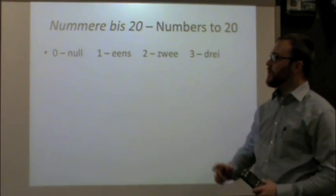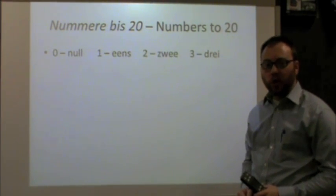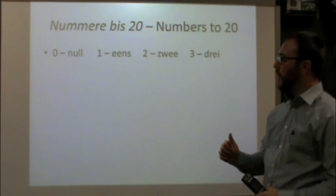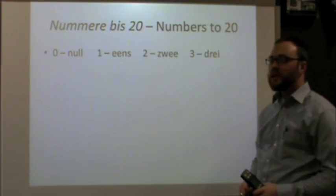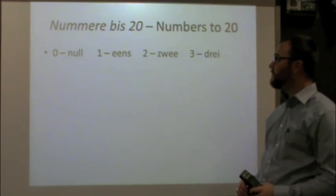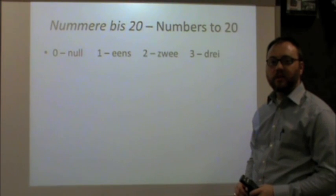So 0 in Pennsylvania Dutch is nul. 1. Eens. 2. Zwei.